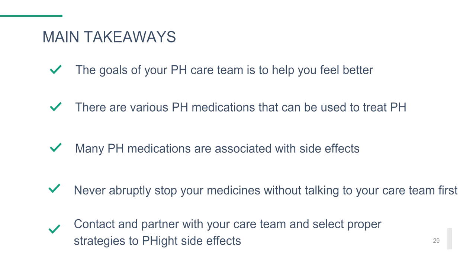Okay, so in summary, the goal of these medications is to help you feel better. Obviously, there are going to be side effects with them, and with some of these strategies we discussed, they can help you manage the side effects. The biggest thing is to not discontinue medications just because of side effects without contacting your care team. So if you have any side effects that you feel are not manageable, please reach out to your care team. And just let us know. We're here to help you guys, and let us know if there's anything else we can help you with.